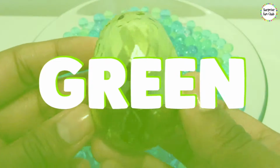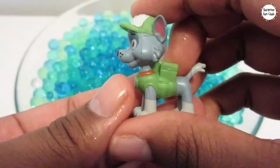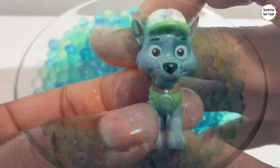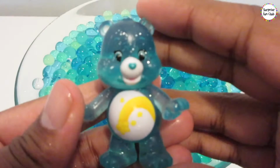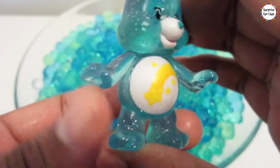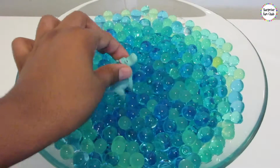A green shiny surprise egg. And Rocky is wearing green. Wow. Great job, Rocky. What else do we have? Let's see. It's a Care Bear. What color is this Care Bear, friends? Blue, that's right. Cute little Care Bear.